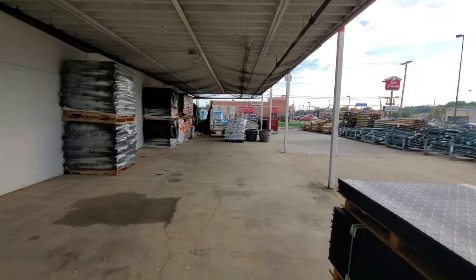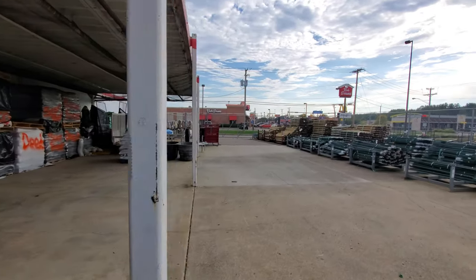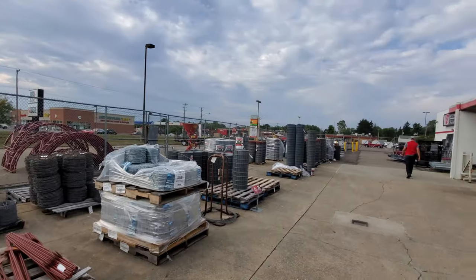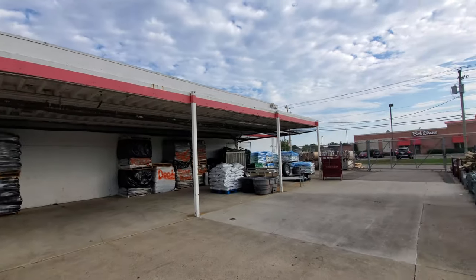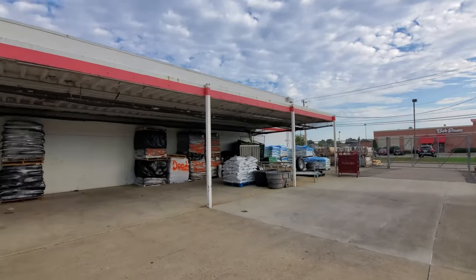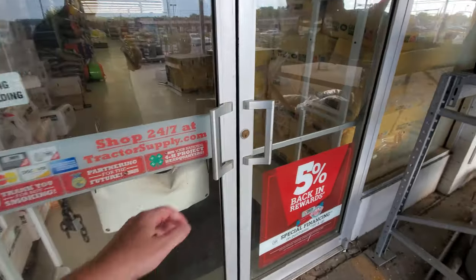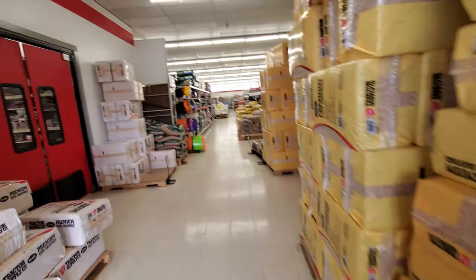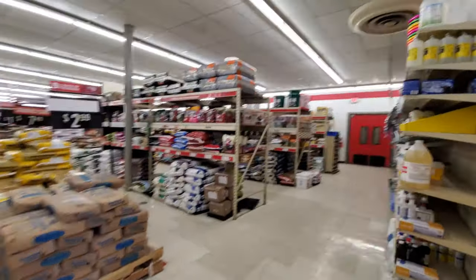Yep, look at this. We're in the old garden center, prison yard of what used to be the Kmart here in Newark. Pretty cool. These even look like Kmart doors here. Yeah, that's pretty much it though, guys.